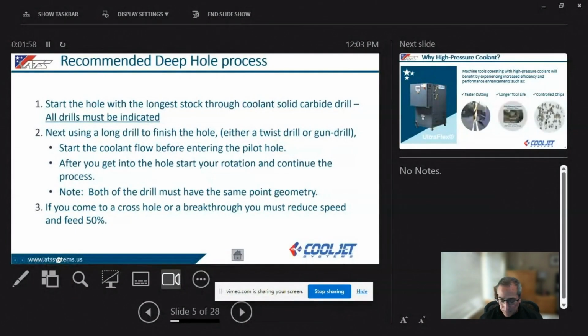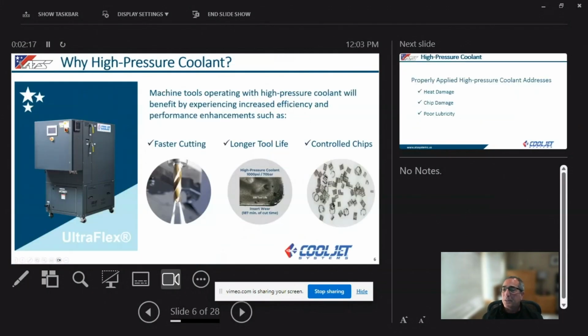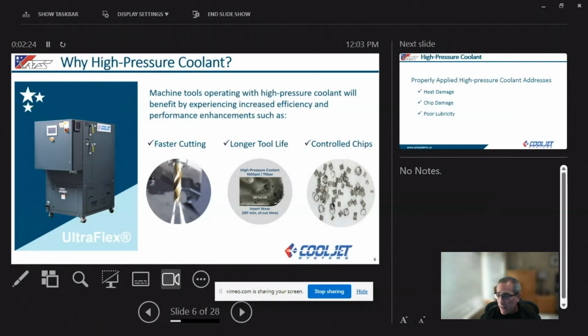As far as the other things that we want to go over here, and certainly asking questions, the hole sizes and such. I saw some questions there that we'll address later, but we'll talk about the importance of high pressure with your systems and what that means. High pressure applications in your operations will give you faster cutting, longer tool life, and control your chips.